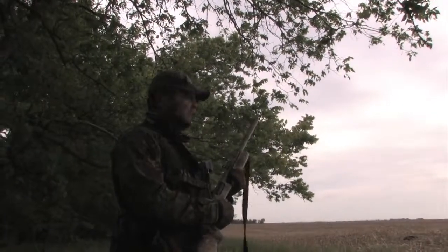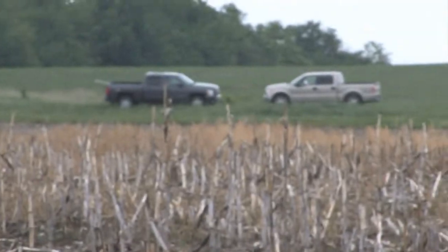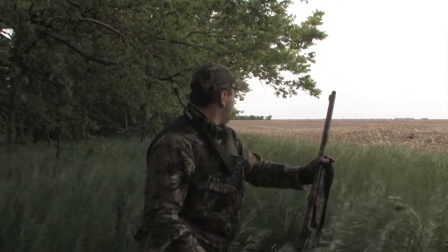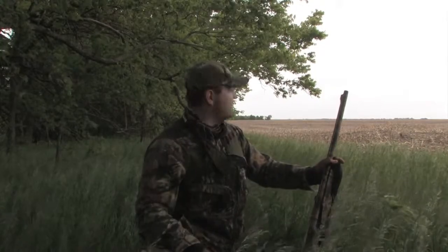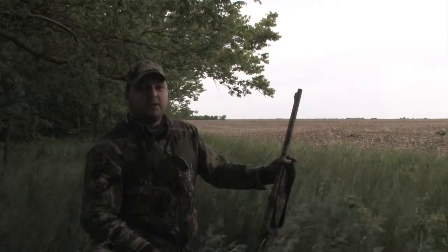Well, I did not think that was gonna work out. Got the trucks parked right over there on the road. I saw this turkey strutting in this field, and we had seen two here yesterday, but didn't think we were gonna be able to get around this tree line on them. And Austin and I slipped around the back edge of this field, and sure enough, he came right in.